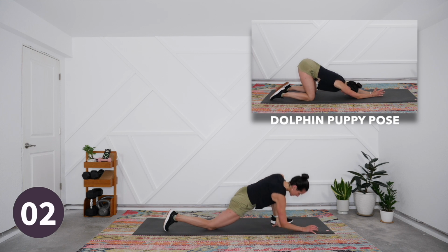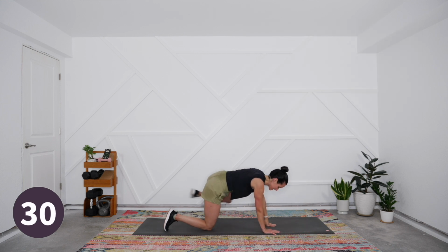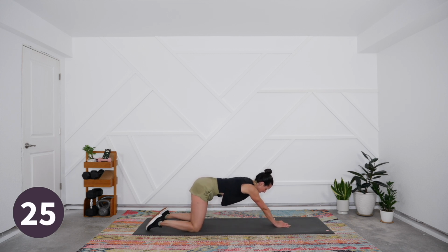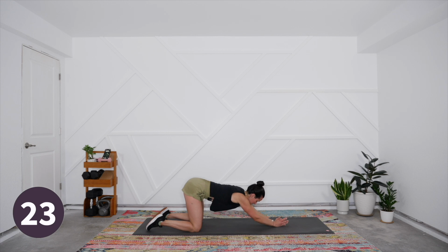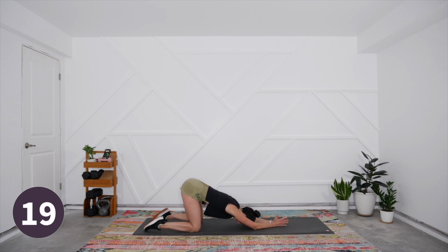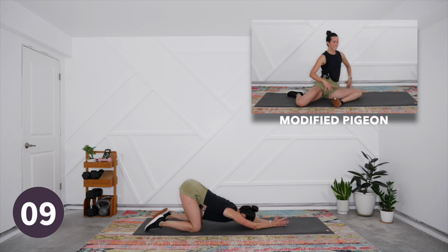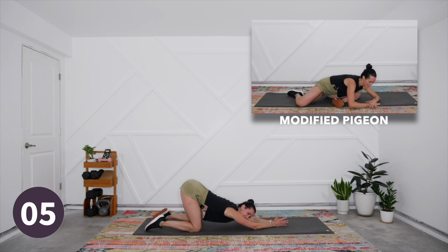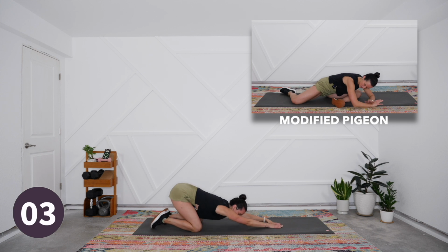Then we'll slowly release. We'll come into one of my favorites, the puppy pose, but with dolphin arms. So bring the palms to touch, elbows about shoulder width apart, soften heart, belly, chest between the upper arms. This is a stretch you will see in almost every cool down, every workout that I do. It's so supportive for returning the spine to resting length, alleviating any residual tension. And then we'll slowly come up.